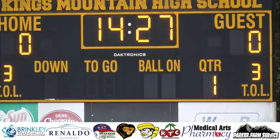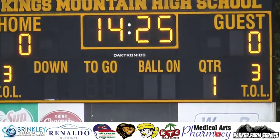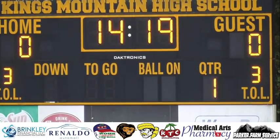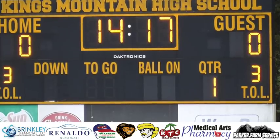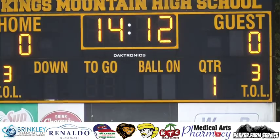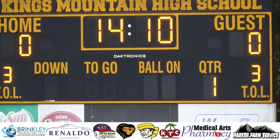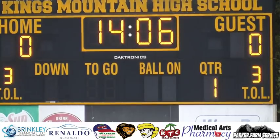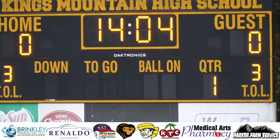We've been doing good in the turnover department, and we can get a couple of turnovers over there tonight. Maybe take the crowd out of it, because I told the guys one of the keys is going to be handling the hostile environment. I told them it's going to be kind of like a fourth-round playoff game over there tonight. I imagine the whole town of Kings Mountain will be there. They're going to be yelling at us.